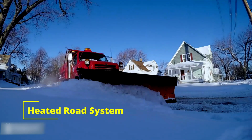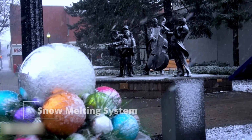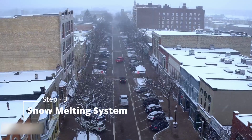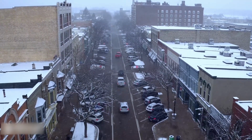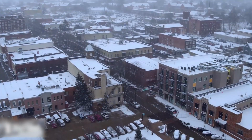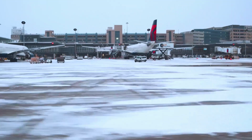Step 3. Heated road systems in special cases. In regions prone to frequent snowfall or dangerous icing, engineers use heated pavement systems to keep road surfaces ice-free and safe. These systems are commonly used on bridge decks, steep inclines, intersections, tunnels, and airport runways where black ice and snow buildup pose serious risks.